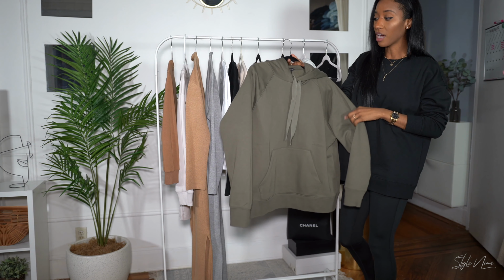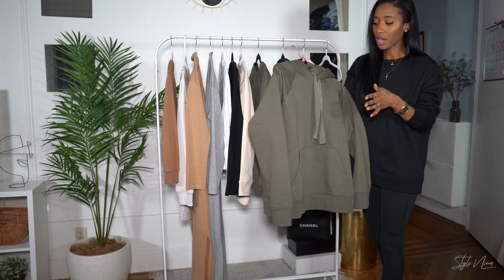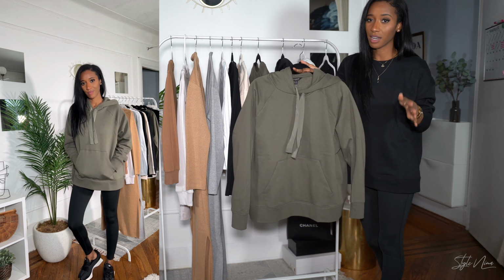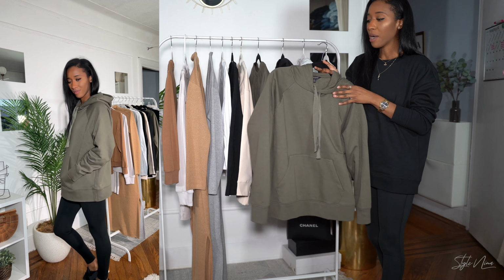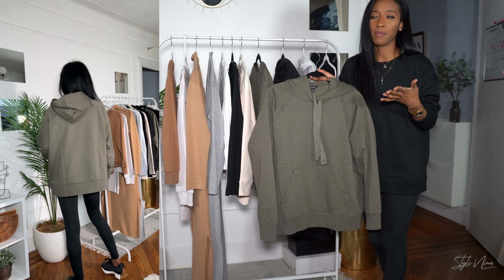The next one is this olive green one. Just like the last two, the heather gray and the black, same exact concept with the satin ribbons, the fleece lining. I cannot say enough. This thing is so warm. This color is gorgeous. I was with my mom when she bought this one the first time, and they only had one size left, so she got it.